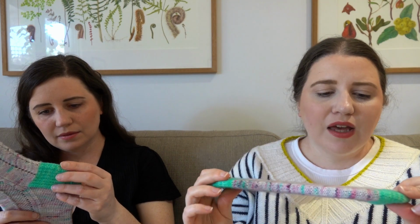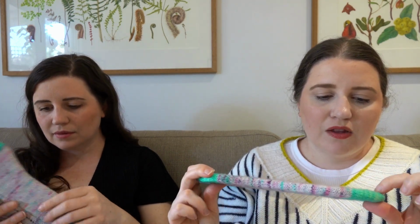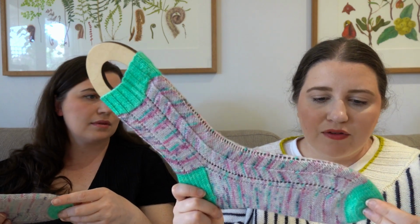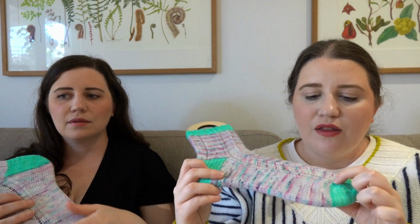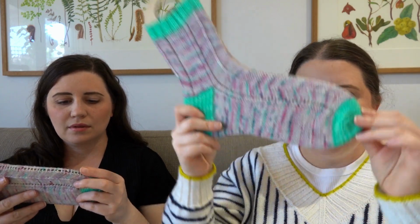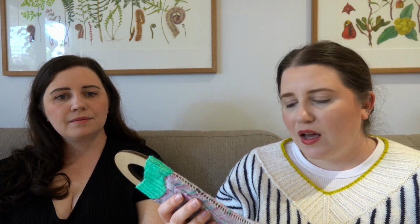The only other thing with this one, I ran out of yarn when I was doing the toe, so I actually had to rip back the toe, and I've done the first 2 rows of the toe in the main colour. I think you can barely even notice it, where the eyelet thing finishes, just before the green bit starts. I honestly don't think anyone would notice that unless I pointed it out to them, and it will be in the shoe.